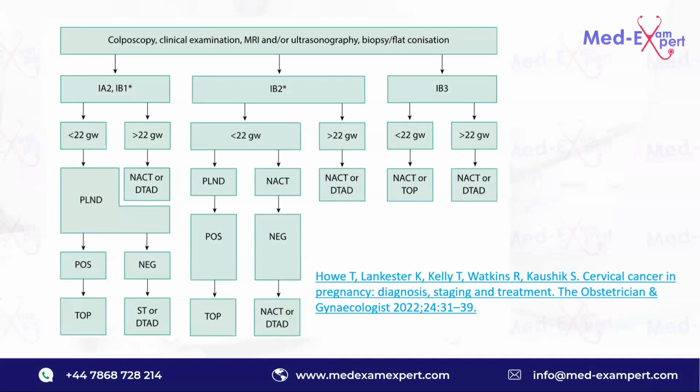And if it is stage 1B2 and less than 22 weeks, you do the pelvic lymphadenectomy and then consider termination of pregnancy also. And if it is more than 22 weeks, usually we can continue the pregnancy with neoadjuvant chemotherapy, unless the cancer stage is very severe.